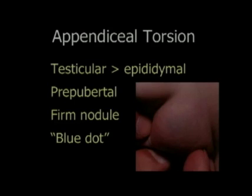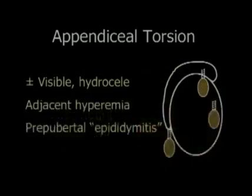Appendiceal torsion is the most common thing that we see in the prepubertal population. Generally, these are testicular appendages that twist. They live right next to the epididymal ones. You really can't tell the difference. And if you can faintly see as you stretch the skin over these infarcted appendices, you can see this faint blue dot, this discoloration beneath the thin scrotal skin. If you look for them, you will find them.